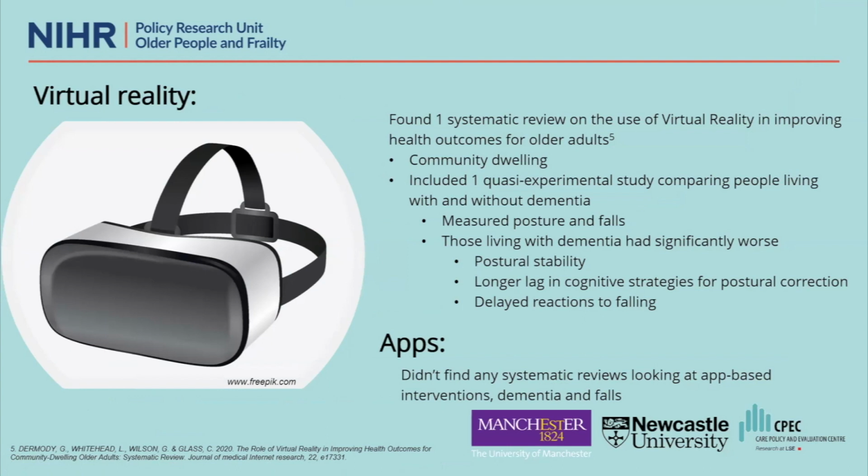it projected an image of people at the top of stairs and projected them starting to fall down those stairs. And they measured posture and falls, and they found that people living with dementia had a significant reduction in postural stability. They had a longer lag time in cognitive strategies to upright themselves, and there was a delayed reaction to falling. So they did find some useful data that could be used maybe in the future to help develop technology to train people maybe to stop them falling.